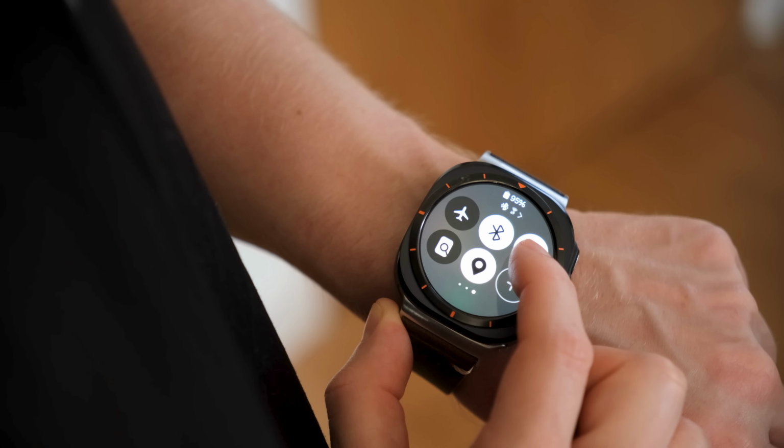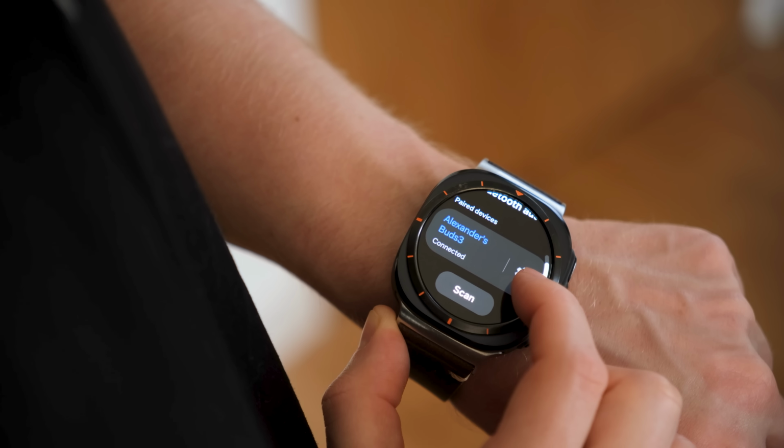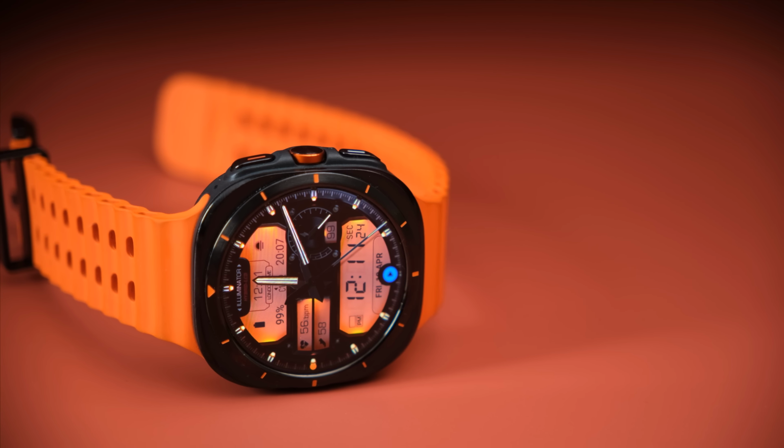It's really quite an incredible piece of tech, and the amount that you get in such a small watch or such a small device is pretty damn incredible. So it's all about utility when it comes to the Galaxy Watch.